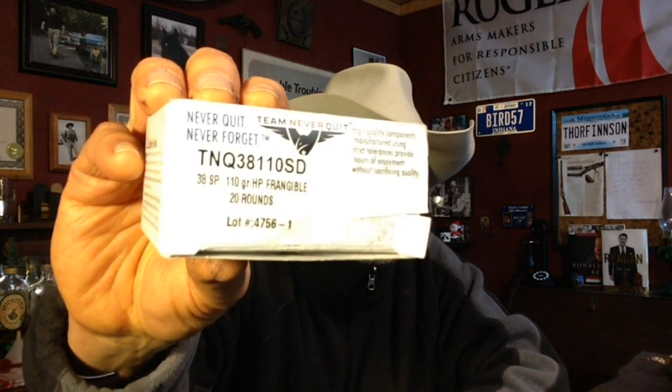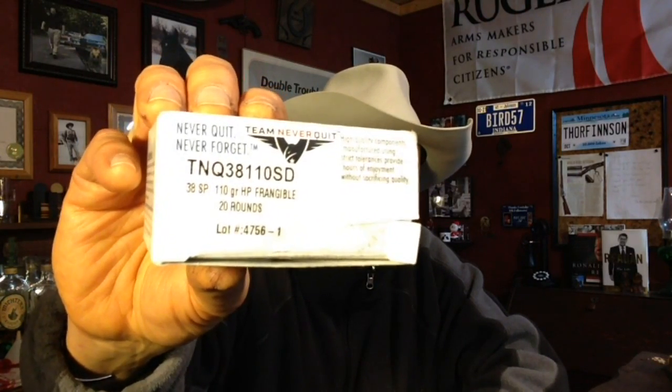This is the firearm we were shooting today down there. The Ruger SP101. It's got a 2 1/4 inch barrel, fixed sights, solid stainless steel, a 5-shot cylinder, and these nice rubber grips with the plastic insert. Ruger's been putting those on since 1988. Today we're shooting the Team Never Quit 38 Special plus P 110 grain Frangible hollow point round. Yeah, that's a mouthful, isn't it?